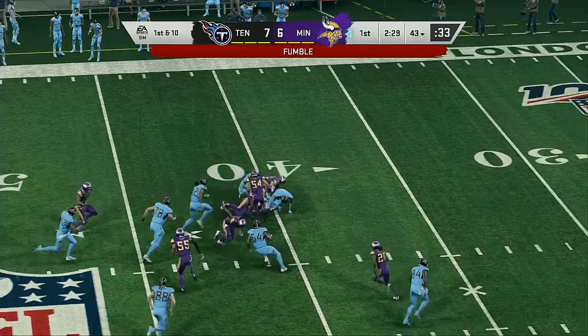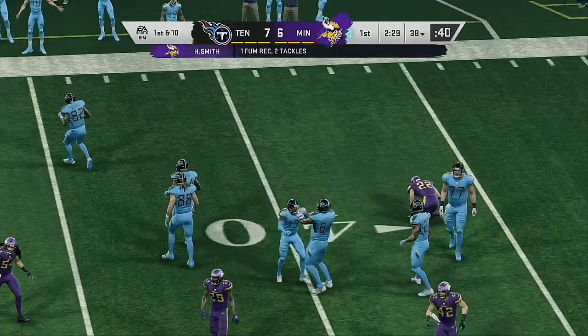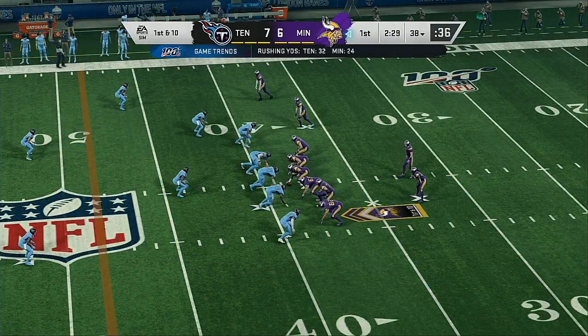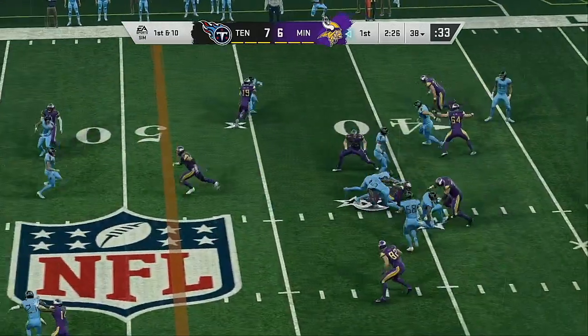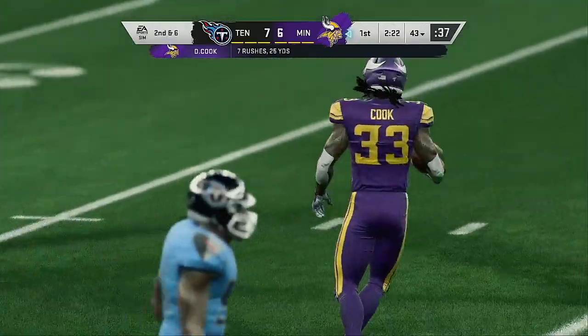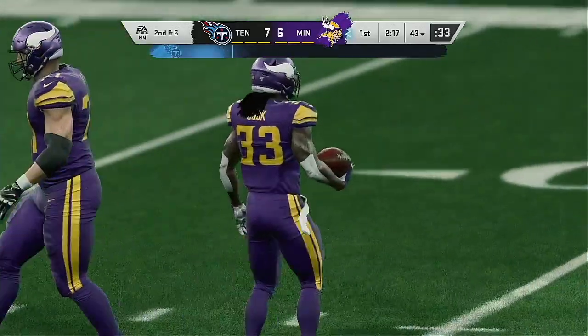And it's a fumble. And they have possession, and they have it at the 38-yard line. So here's a first and 10 at the 38. They start the drive with Cook. He'll be stopped shy of the 45 despite a great move. It's a pickup of 4, and it'll bring up second down.